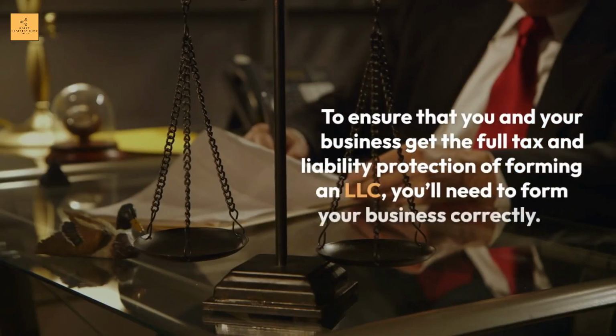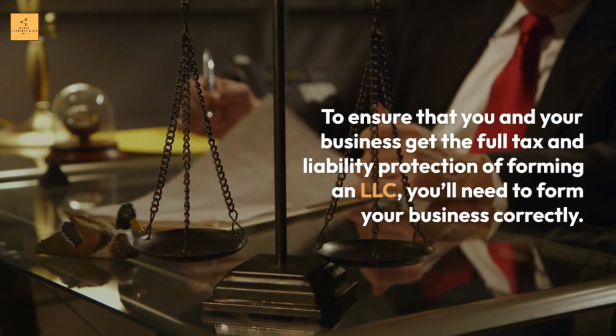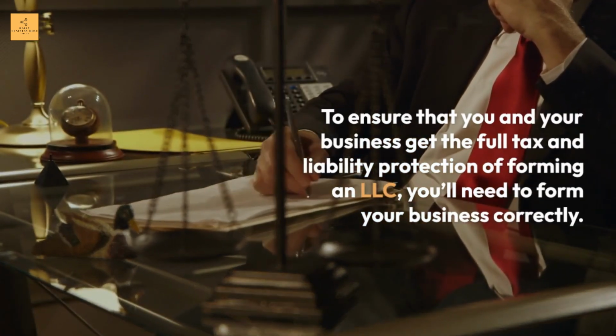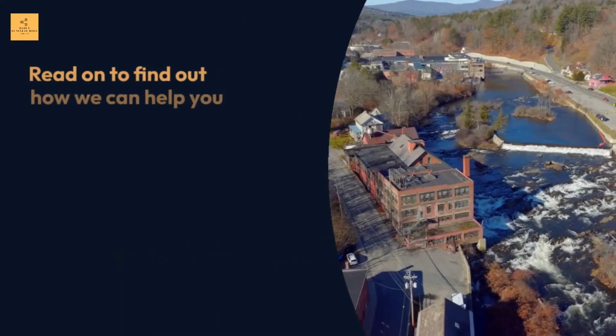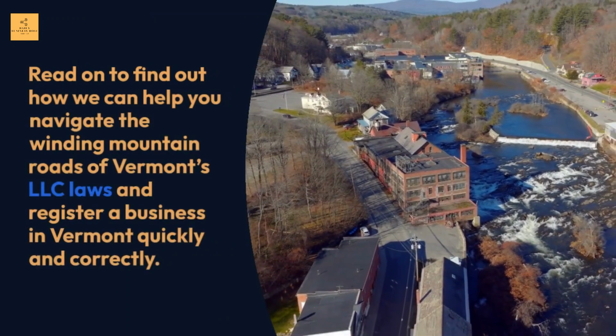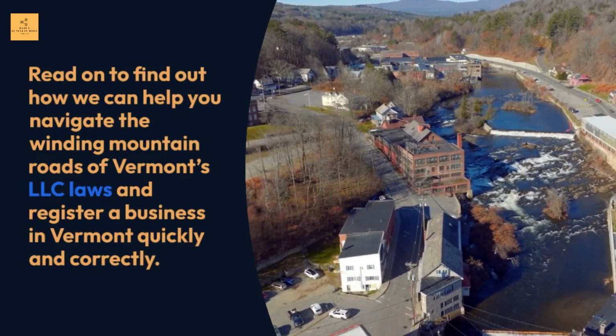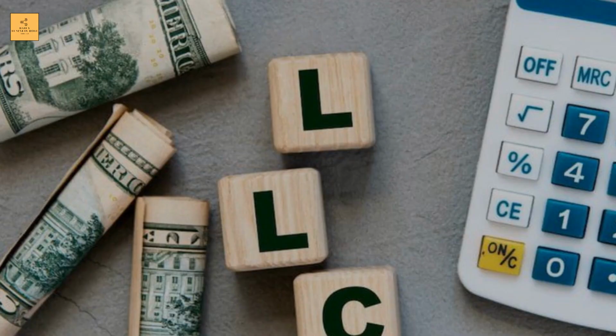To ensure that you and your business get the full tax and liability protection of forming an LLC, you'll need to form your business correctly. Read on to find out how we can help you navigate the winding mountain roads of Vermont's LLC laws and register a business in Vermont quickly and correctly.